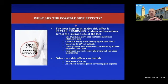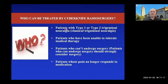Fortunately this only happens about 1% of the time following radiosurgery, and the thought process is that the damaged pain fibers that are trying to heal just heal incorrectly, and it creates a different type of pain. It's also thought that your higher brain is interpreting the pain signals differently than before, and that's leading to this type of anesthesia dolorosa pain. But again, fortunately, this is quite rare.